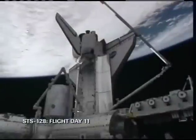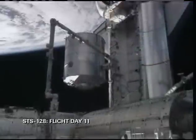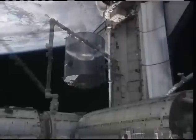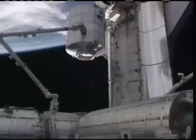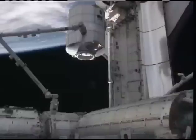STS-128 pilot Kevin Ford and mission specialist Jose Hernandez working on moving the Leonardo multipurpose logistics module from the Harmony node back into Discovery's payload bay. It's a very slow and methodical process. Once it is put back into Discovery's payload bay, there will be 4 latches that will be secured to hold Leonardo in place for the return trip back home.